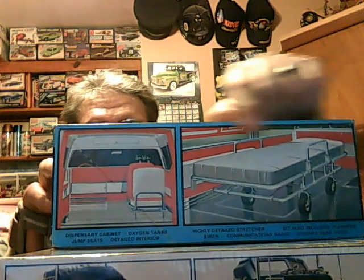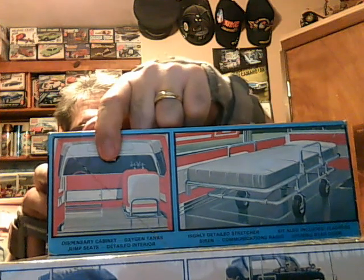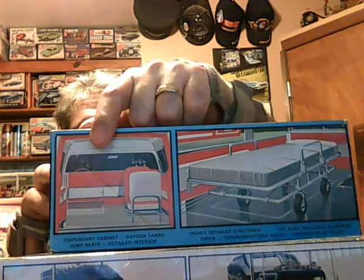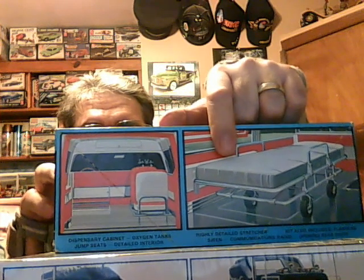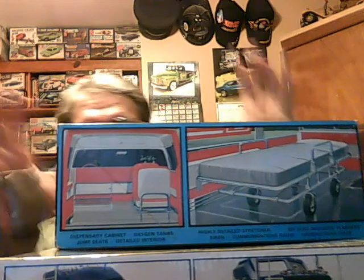Very, very nice unit. You look inside. It has the old jump seats that we used to use. Here I go again, right here. The jump seats here. This is where we used to do our ventilation suction. It has the oxygen bottles and containers, and it also has a stretcher that you can build up and slide into the back. I was absolutely thrilled to find this model.